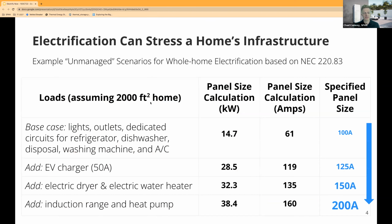Cora and Hannah really highlighted that, base case, you don't need this, right? Most homes today have a peak consumption of less than 30% of their current connection to the utility. As you start to add more and more loads, an EV charger is obviously something that most folks are thinking about, but then also induction cooktops, getting rid of burning fossil fuels inside your home and making a healthier and safer home. Then things like water heaters and dryers, you start to add onto that, and the calculations start to look not so great. And you think, oh, I have a 100 amp home, I'm going to have to go to 200 amps.